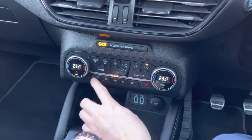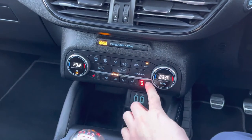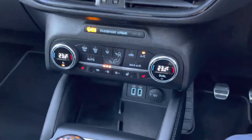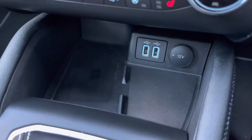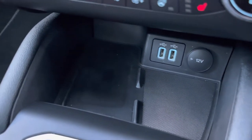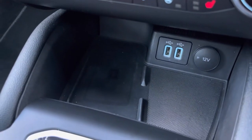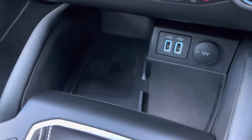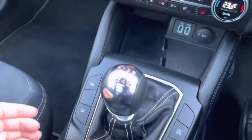You've got your heated front seats with three different temperature options, along with your heated steering wheel to keep you nice and warm on those colder days when you're driving. Underneath, you'll find your two USB ports, a 12-volt socket, and you also have a wireless phone charger there. If you've got a compatible device, you simply chuck it on the pad and it'll automatically begin charging, so you don't have to fiddle around trying to plug it in with all your wires.